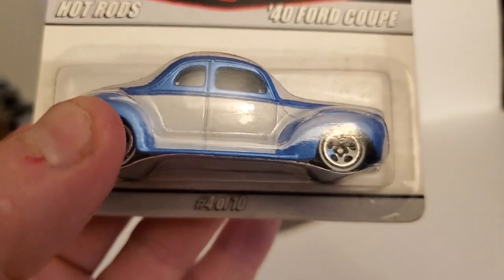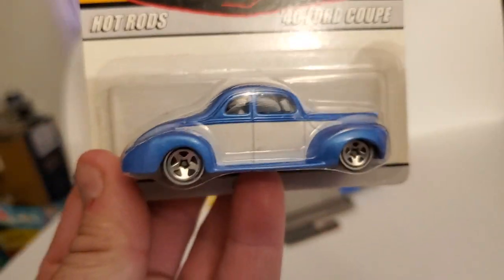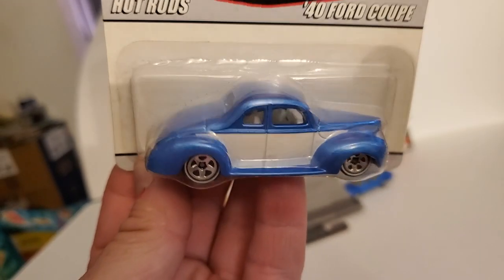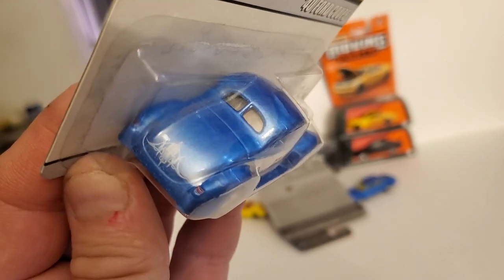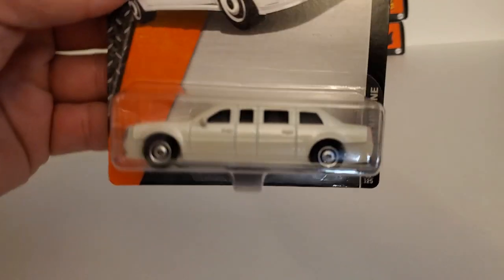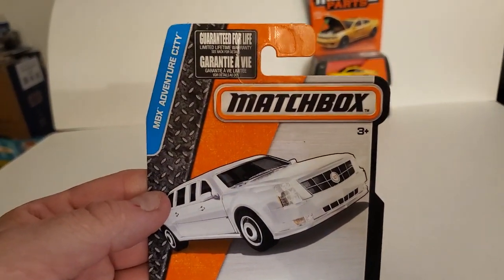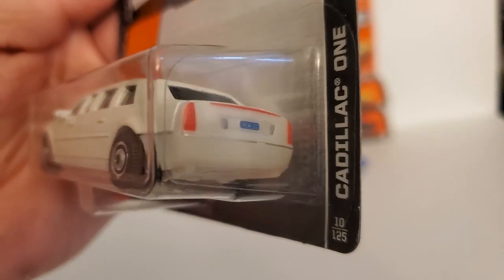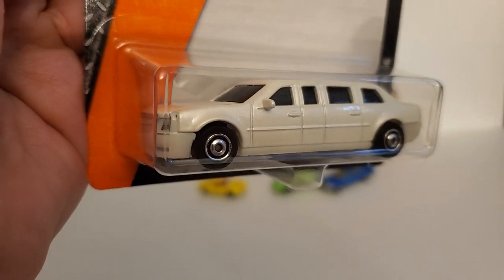I'm not even a Ford guy, but I have a hard time. These 1940 Ford coupes are really cool. It's basically a 6-window coupe with a split window on the back there. And then we've got the Beast, but a white version. So I don't know, kind of weird, but also kind of cool.